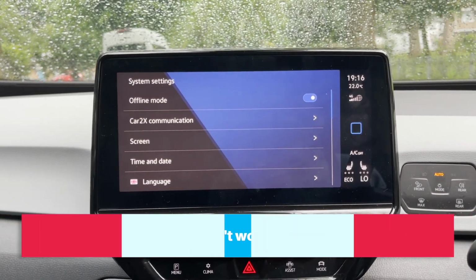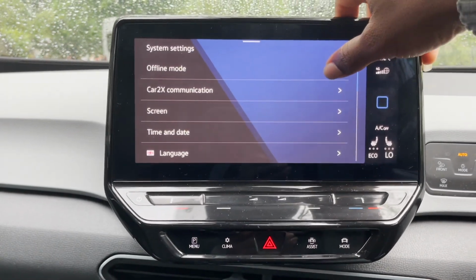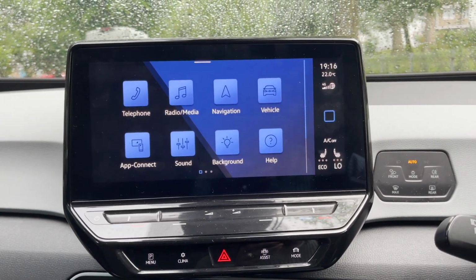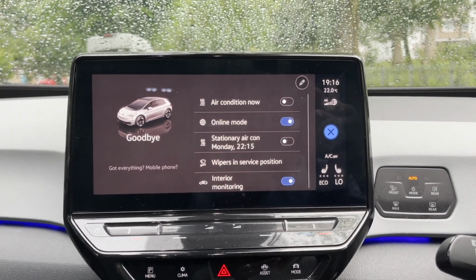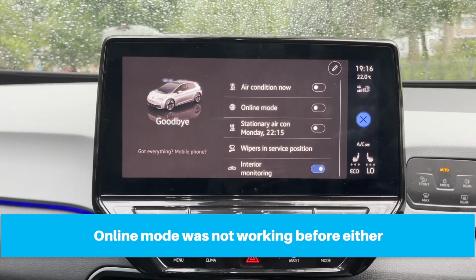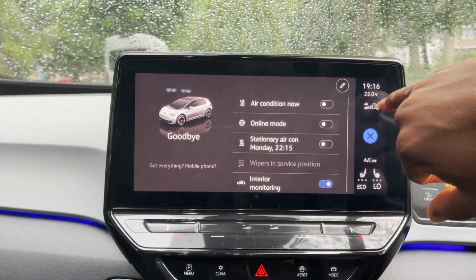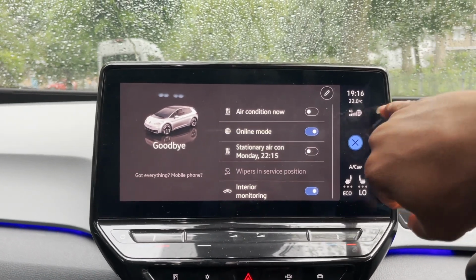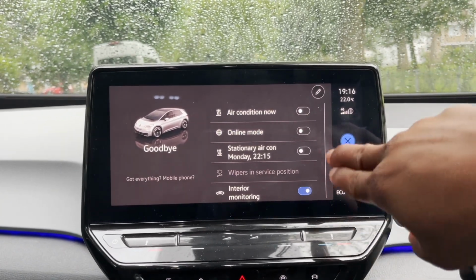And now I can connect my app to the car again, and the phone app and the car are now synced together, so the information on the app is exactly what I've got in the car, so everything works as usual. Now, if I turn my online mode off, you notice that the globe circle turns gray, and if I turn it back on, it goes back to white, and it just shows that the car is back online and everything works as usual again.